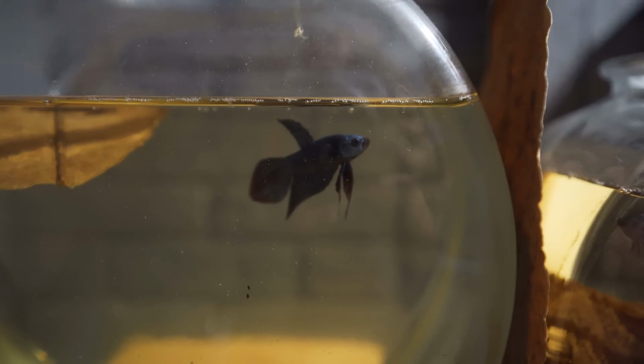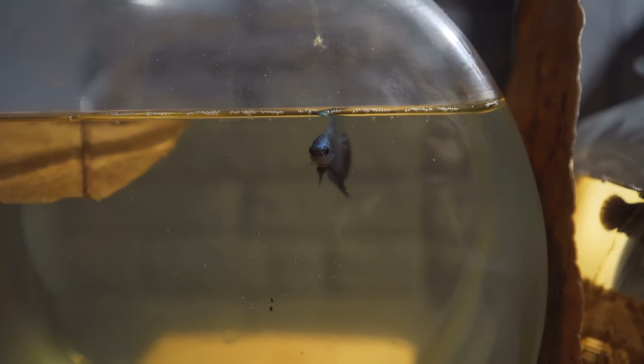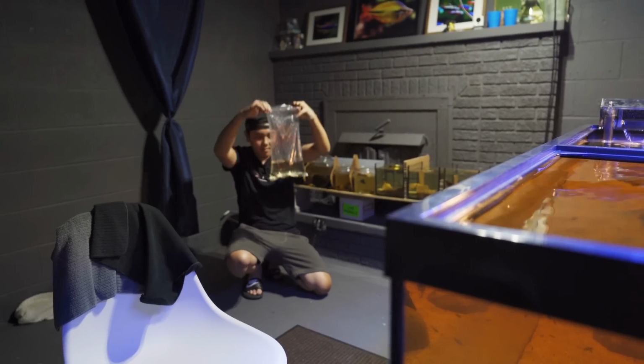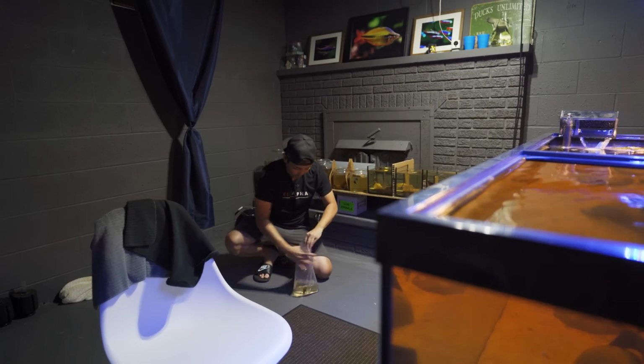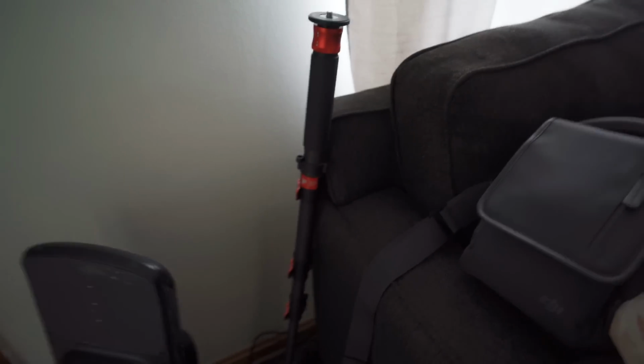We're gonna bring them to Cameron because he's always wanted wild bettas. Let's catch him and get going. Oh, today I might fly the drone too, so we'll see. All right. Still got it. All right, I got my fish ready. I got the drone ready. Monopod. Let's go.